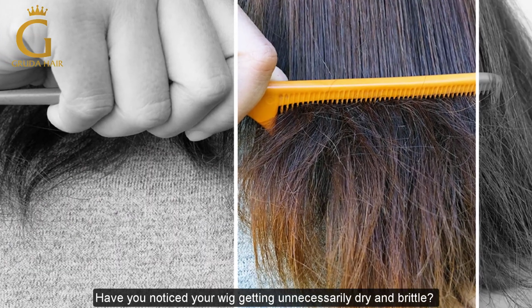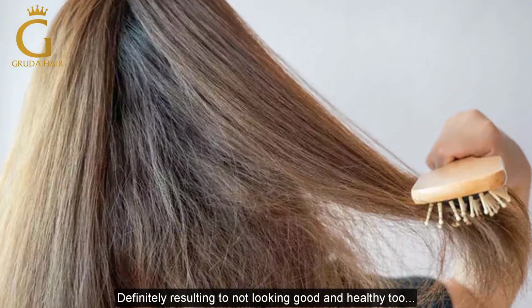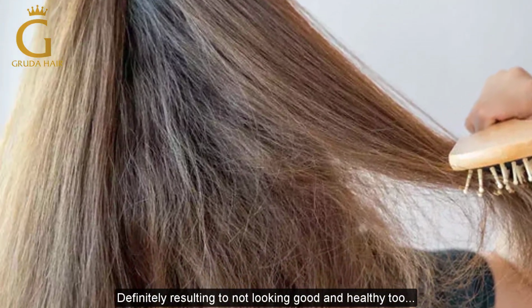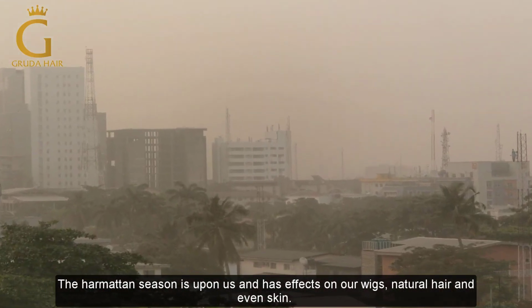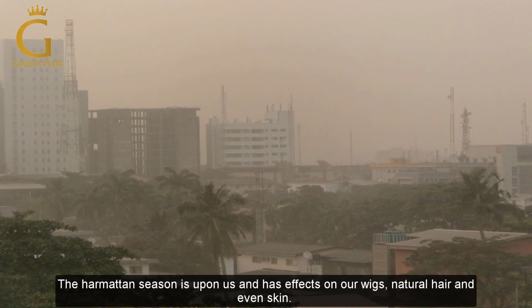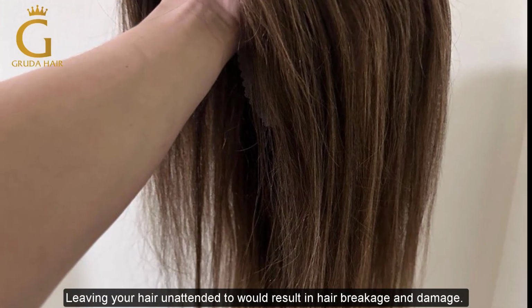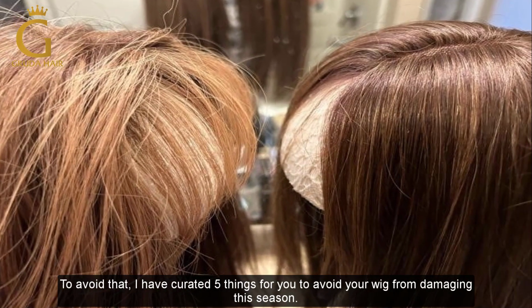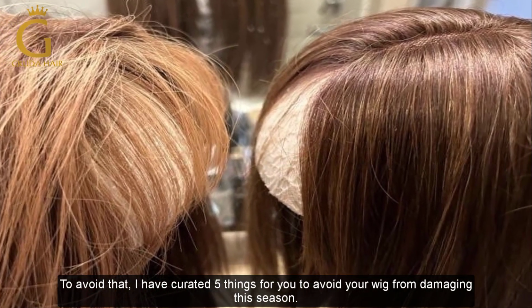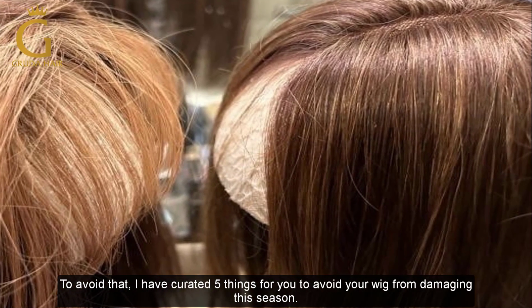Have you noticed your wig getting unnecessarily dry and brittle? Definitely resulting in it not looking good and healthy too. The hormone season is upon us and has an effect on your wig, natural hair and even skin, leaving your hair unattended to, resulting in hair breakage and damage. To avoid that, I have curated 5 things for you to avoid your wig from damaging this season.